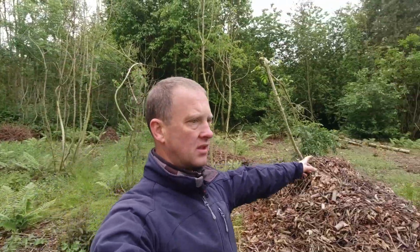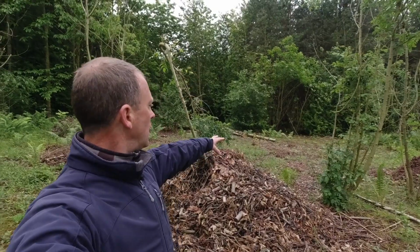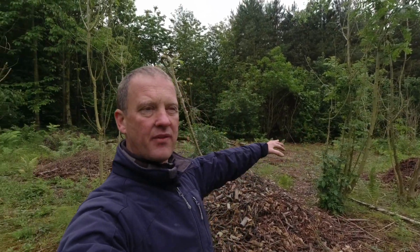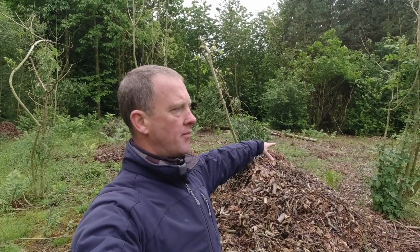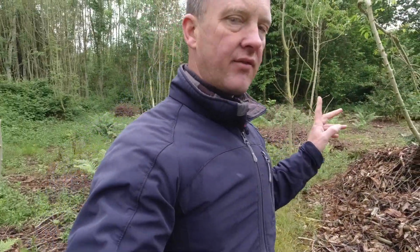Some of you have asked about the diversity that Coppice brings. Now, all of this that I cut last winter, so it was about October, November time, maybe December, was devoid of any vegetation. Now in winter that's the case anyway, but if you come down in summer, all you saw was a thicket of hazel with nothing underneath it. Honestly, nothing underneath it.